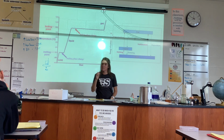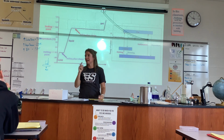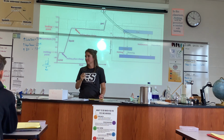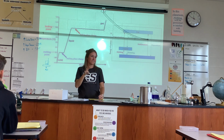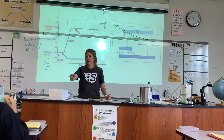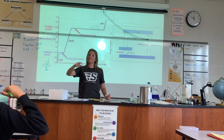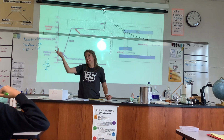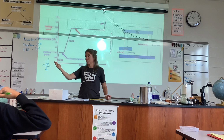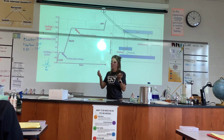It is impossible to get boiling water to be hotter than 100 degrees at sea level. We'll talk more about that next time. But literally you can't get it hotter. While water is boiling, it doesn't get any hotter. It just stays at 100. What does get hotter is the steam. The steam can get hotter once it transitions, but you can't get water hotter than what it boils at.